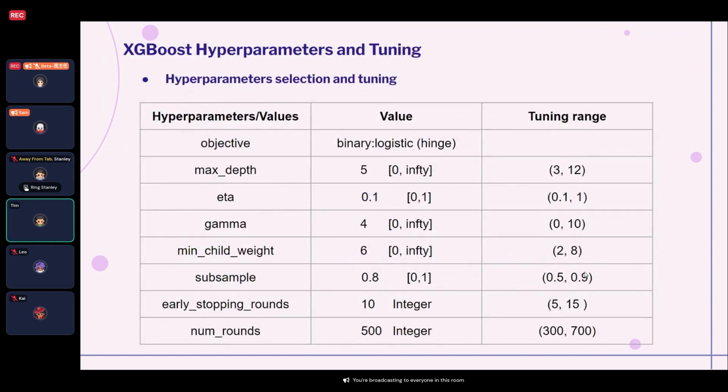Before we fit our XGBoost model, we need to choose the hyperparameters for the model. For example, we have chosen the objective function, which is binary logistic, which is the logistic regression for binary classification, which outputs probability. We can also use hinge, which outputs 0 and 1 instead of probability. And also the maximum depth, which is the maximum depth of the tree. Increasing this value may cause overfitting.